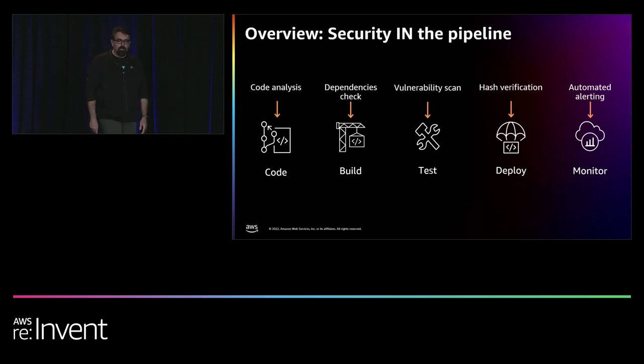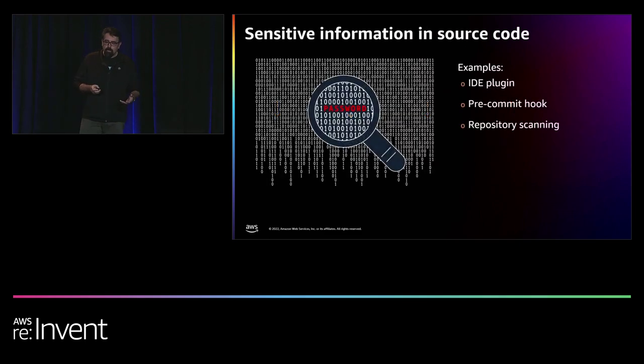I'm going to explain each of these in depth in a moment, but when we start at the code level, this is where we can do things against the source code. As developers are actually writing the code, we have opportunities to run scans against that code and make sure that they're not writing vulnerabilities into the code and then storing that in a source code repository, where it becomes part of your version history.